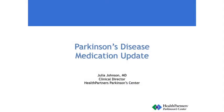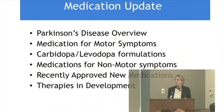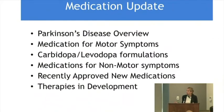Most of you here know a lot about it already, so I won't spend much time. The reason why I have that in my slides is just as a reminder of when we're giving medicines, what are we treating? What are the symptoms that we're treating? What can we expect? So that's why I talk a little bit about that.